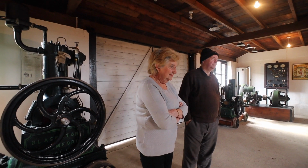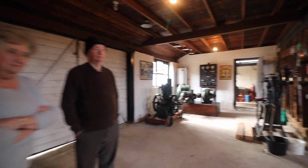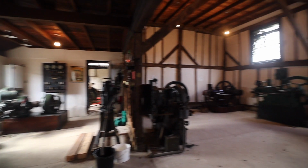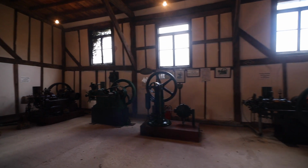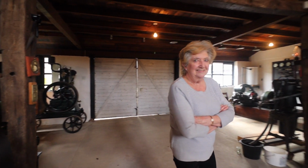Right, we move around the corner now and into an old barn. This used to be our hay barn, but we decided to make it into a playroom. Oh, okay. So what was the farm? Mixed farming. Mixed farming, yeah, a few growing pigs, a few cattle. We used to grow cereals and beef cattle.